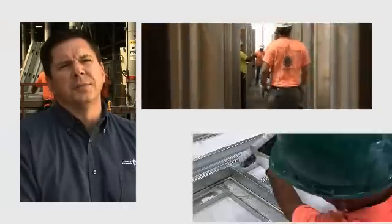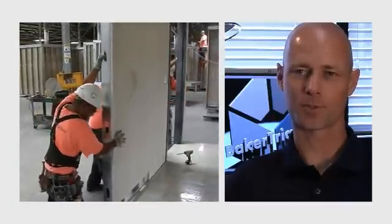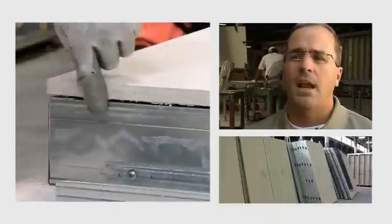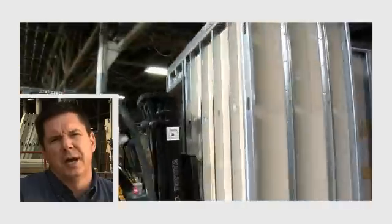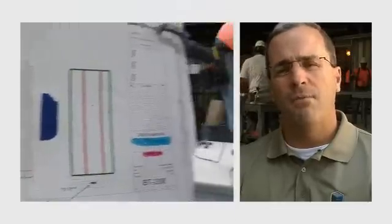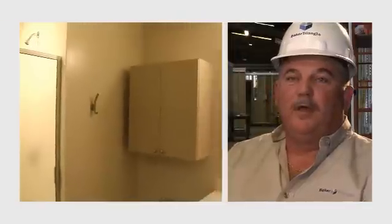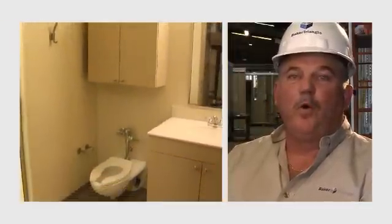You get a much higher quality product because you're in a controlled environment. Quality is far superior than field built. And we're building it in a shorter amount of time. Time equals money. Everything is very lean. It's pre-cut, it's pre-measured. We have much less waste. It increases our productivity, to give the general contractors and the owners a better quality project.